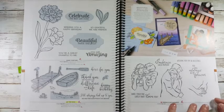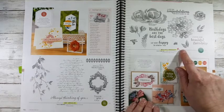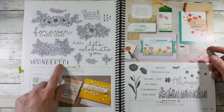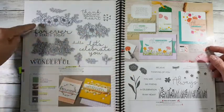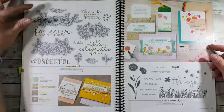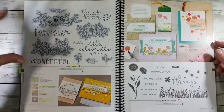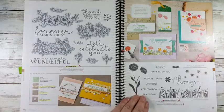All right, Embrace Each Moment is retiring. Beautiful Friendship. Oh, this is such a beautiful stamp set. That is retiring. Okay, Bloom and Grow is retiring, as well as the Budding Blooms dies that cut these. See how they're kind of grayed? They're retiring. If you see something that's gray behind it, that means it has something that cuts it out, either a die or a punch. The punches are usually like a yellowish shadow. So both of those are retiring.